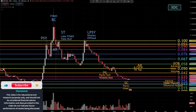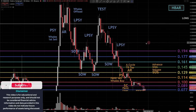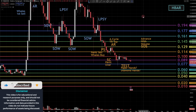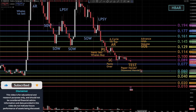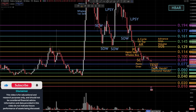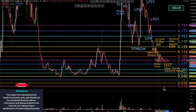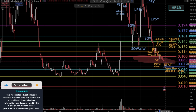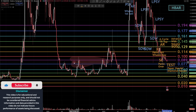Very first thing, Hedera. It is, I'll say, just past the early stage of accumulation, getting into this testing range where the whales are going to shake out as many paper hands as they can. And by looking at the 2022 to 2024 accumulation cycle, we can see that the price has entered the top of the accumulation range back then.